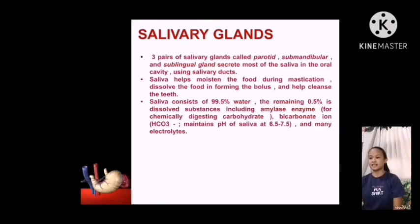Lastly, the sublingual glands. Sublingual glands are located under our tongue. They produce 3 to 5% of saliva and they release it through many ducts under our tongue.